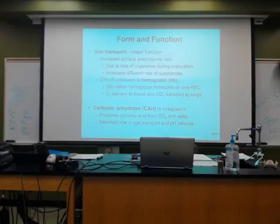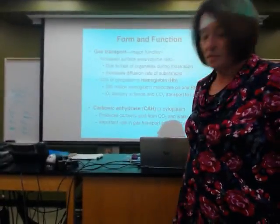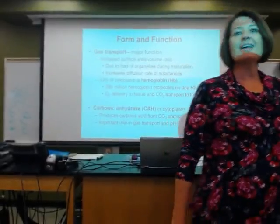How did I say the majority of the CO2 was going to be transported? In the plasma, not on the red blood cell. In order to do this, some stuff has got to take place. Carbonic anhydrase is going to help with the transport of the CO2. Whenever you have carbon dioxide in water, it forms carbonic acid.